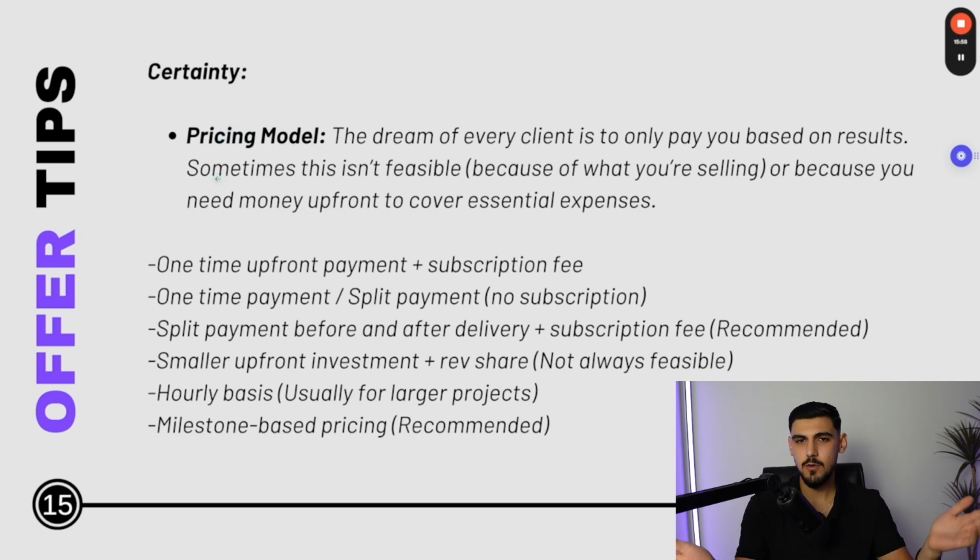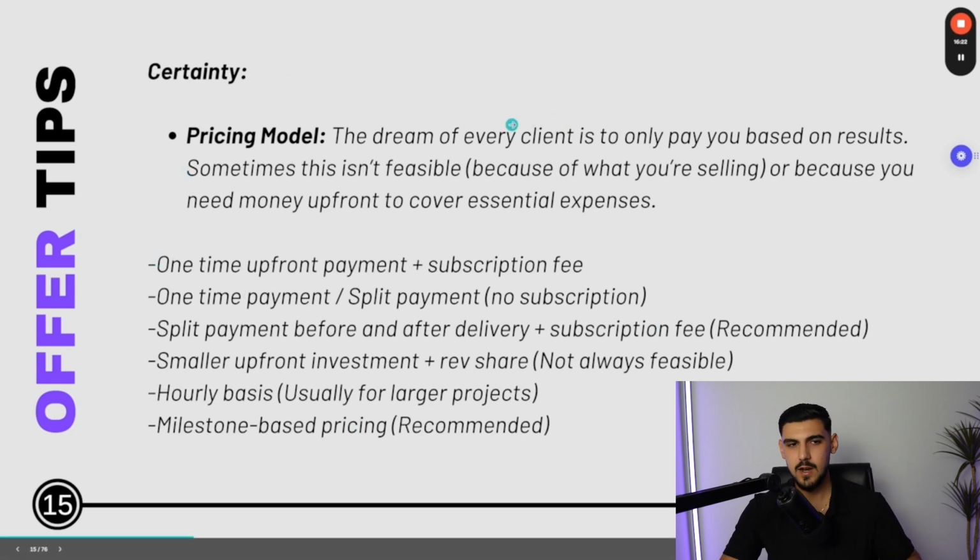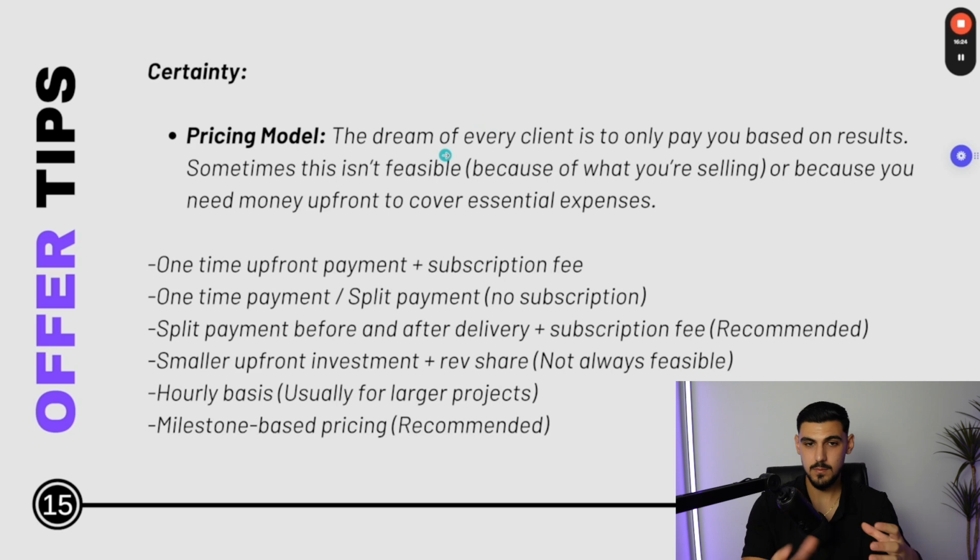So basically, the dream of every client is to pay you based on results. This is what they all want. And sometimes this is not going to be feasible because of the kind of solution that you're selling, or because you might need money up front to cover development expenses and whatnot. So this is just not going to be the case most of the time. So what are the pricing models you can pair with your offer to make your offer more appealing? Number one, you can ask for a one-time payment up front plus a subscription fee.